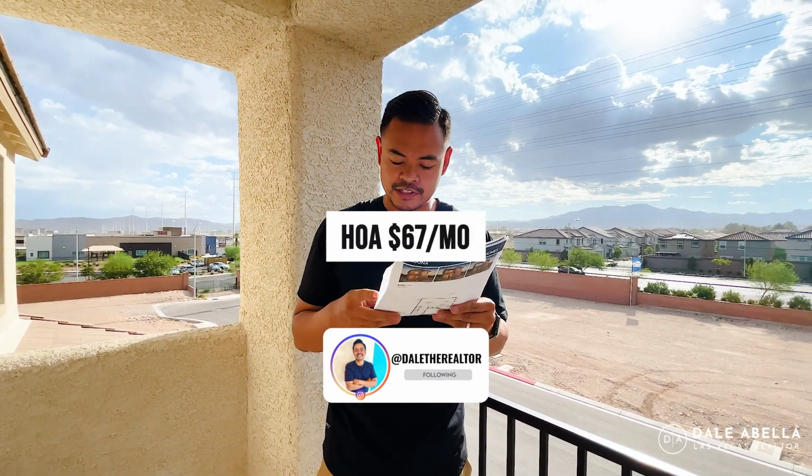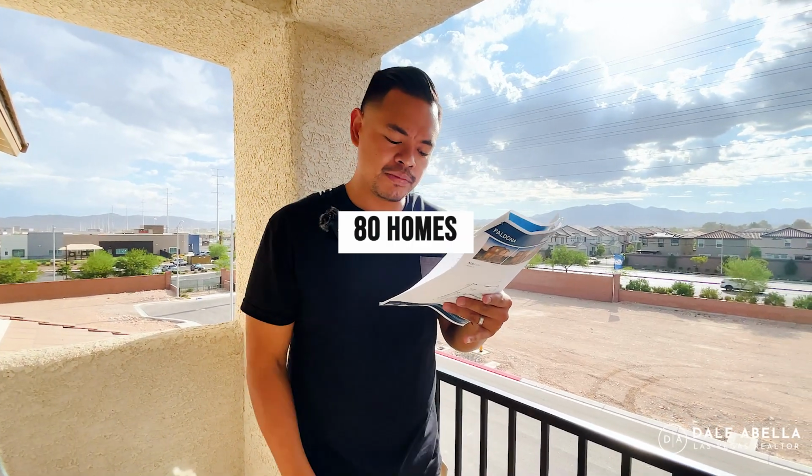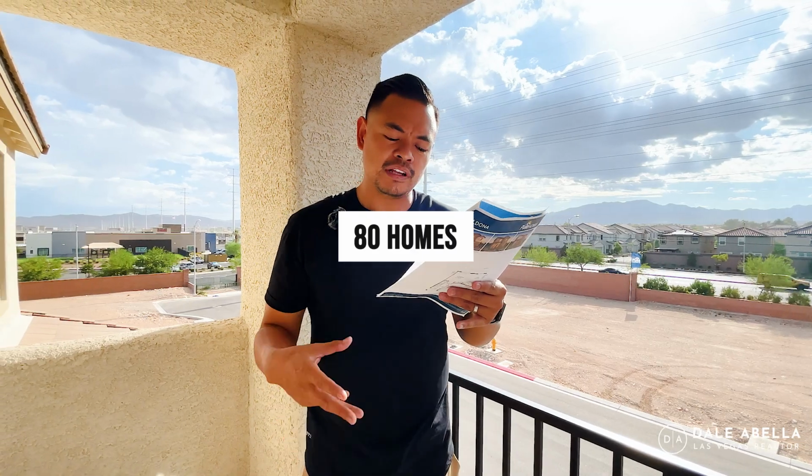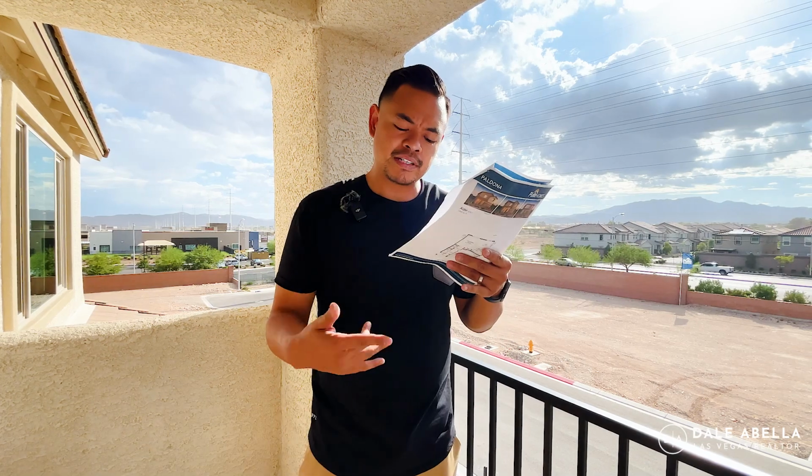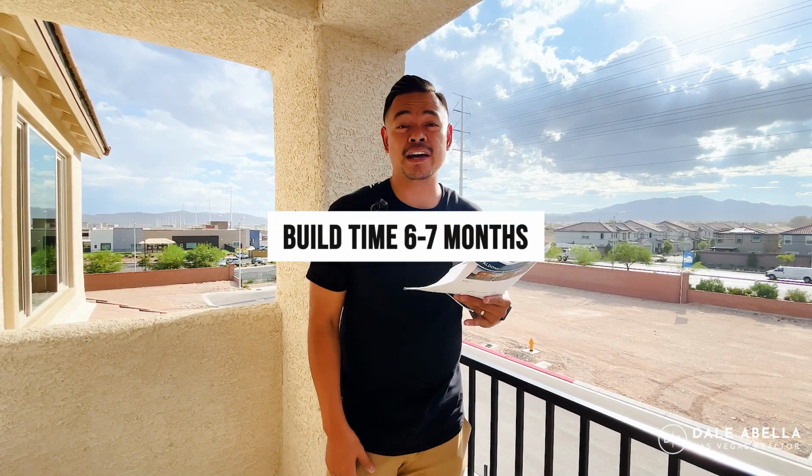Also important thing to note is HOA. It's $67 a month, you guys. It's going to come included with a mini park. Also, there's going to be 80 homes in the neighborhood. Now, the lot square footage is going to be about 3,200 to 4,200 square feet. The build time is going to be 6 to 7 months, okay? So that's about it, guys. Let's get started with this tour.